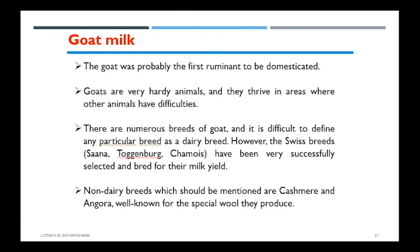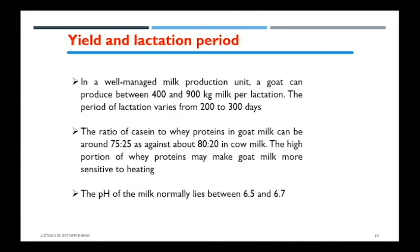Some of them are selected for their milk yield, and in a well-managed milk production unit, a goat can produce around 400 to 900 kg of milk per lactation, where the lactation period varies from 200 to 300 days on average. And if you take a look at the compositional level, the ratio of casein to whey proteins in the milk is around 75 to 25, as compared to 80-20 in cow milk, where 80 was casein and 20 was whey proteins. So it's a bit less in terms of casein and more in terms of whey in goat milk. The high proportion of whey might be the reason why goat milk is considered more sensitive to heating.